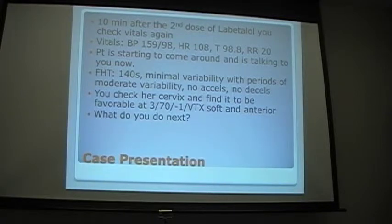So now 10 minutes later, you check again, and these are your vitals. The patient is starting to come around, she's starting to talk to you, her fetal heart rate is looking better, still minimal variability, but she's starting to have some moderate variability too. No accelerations, no decelerations. The doctor tells you to check her cervix. You check her cervix, and it's 3/70/-1, vertex, soft and anterior. So what do we do now?